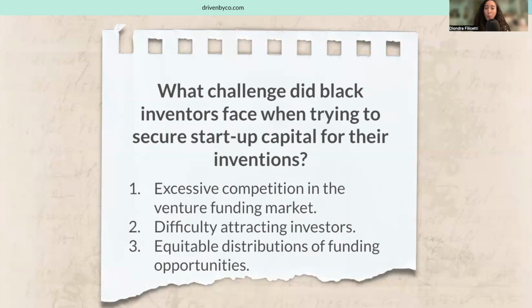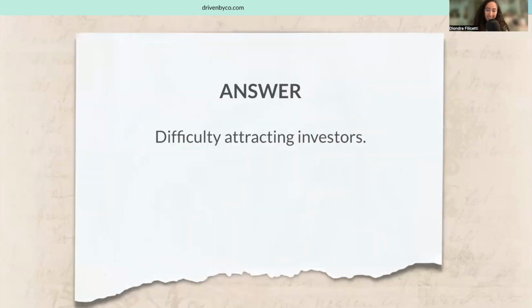And finally, what challenge did Black inventors face when trying to secure startup capital for their inventions? Number one, excessive competition in the venture funding market. Number two, difficulty attracting investors. Or number three, equitable distributions of funding opportunities. Did you get it? Difficulty attracting investors.